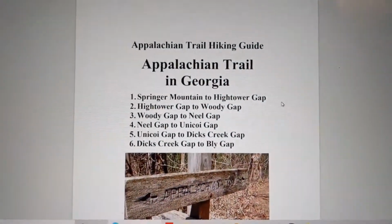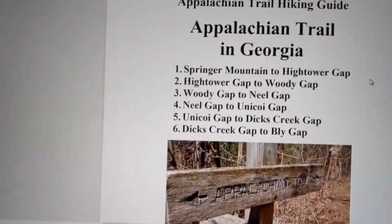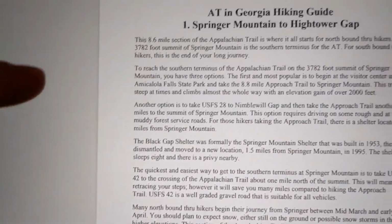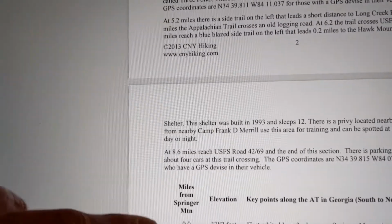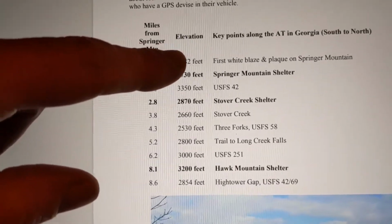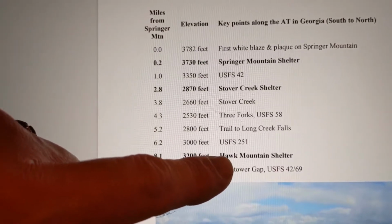I downloaded this online. So this is Appalachian Trail in Georgia. It's an Appalachian Trail hiking guide, and it has these particular sections: Springer Mountain to Hightower Gap, etc. And as you go through, it gives you a detailed account of what you're going to be doing, starting at your 0 mile and elevation and all of the different points of interest.